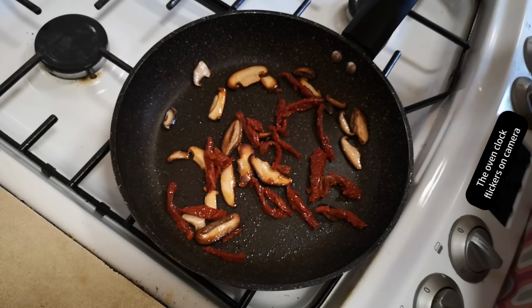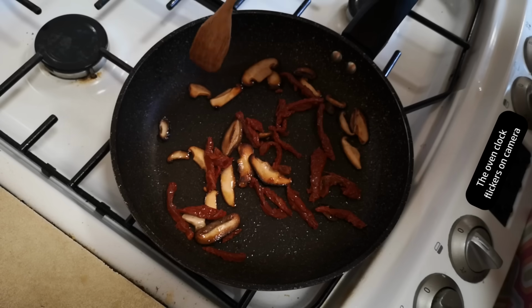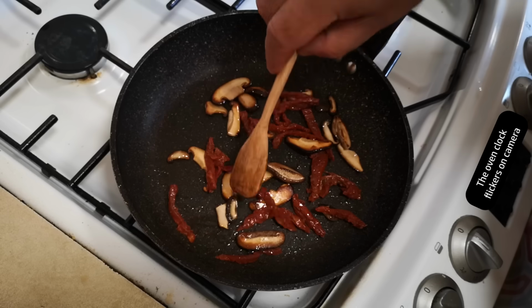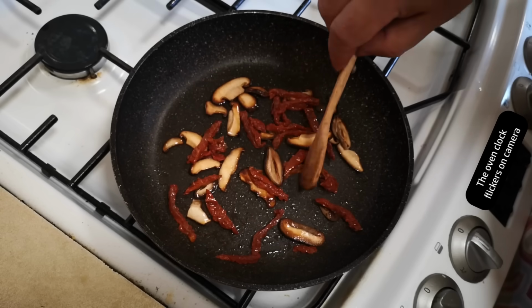It did occur to me, actually, maybe I didn't look hard enough. There might have been a tin of sardines lurking somewhere in that store. And maybe that would have been a better choice than the prunes. But anyway, we are where we are. But I did look quite thoroughly. I don't think I missed one.